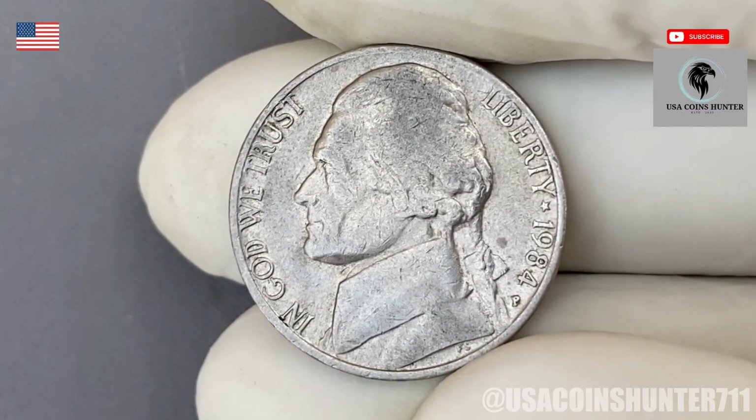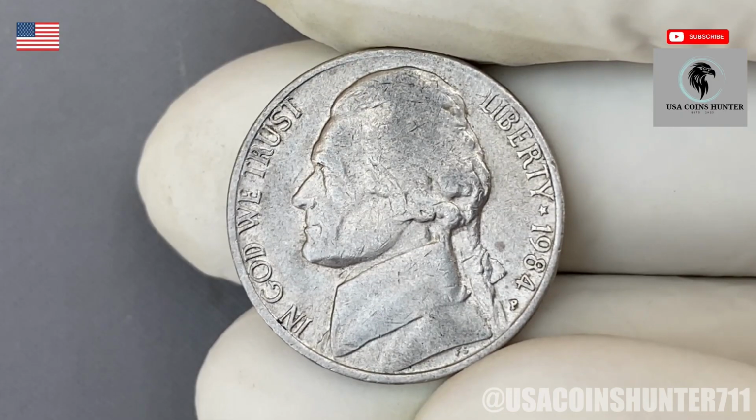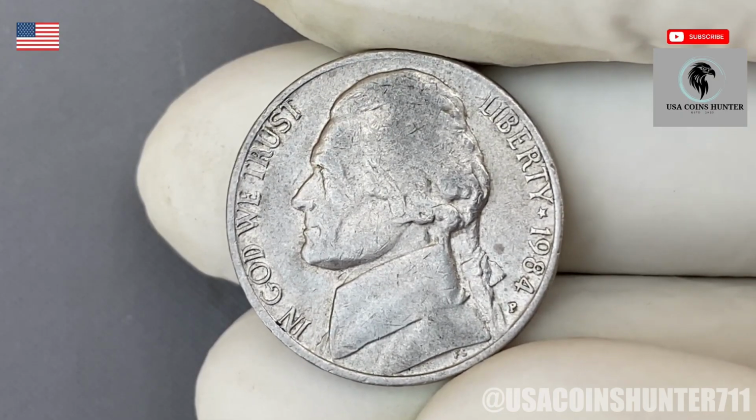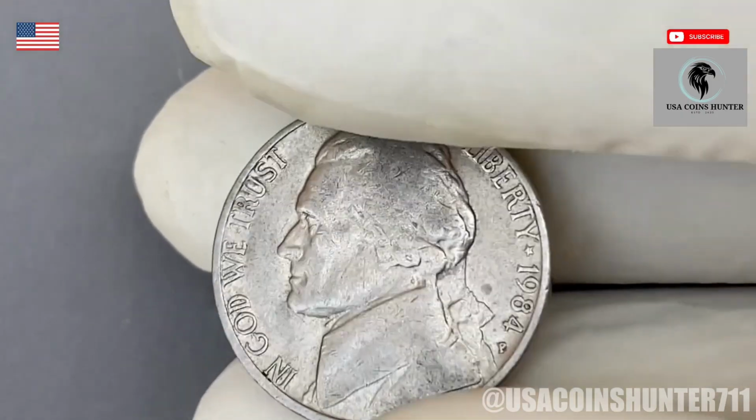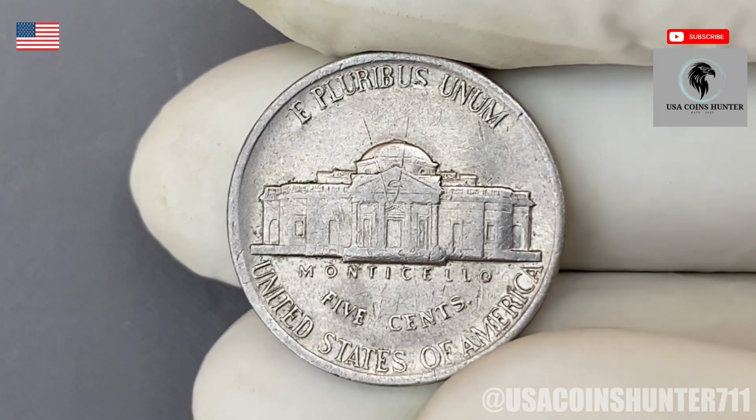Another highly sought-after error is the off-center strike, where the design isn't properly centered on the coin. In some cases, the date might be partially missing, or part of Monticello could be cut off. These quirky mistakes can make a coin extremely desirable.